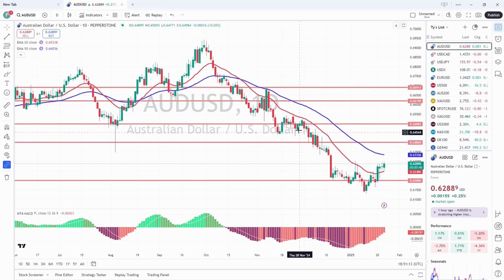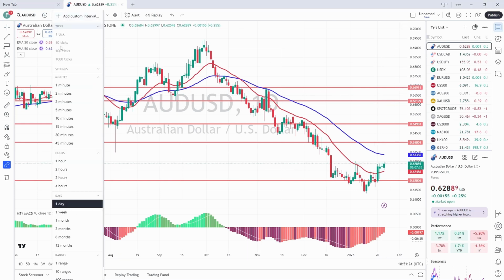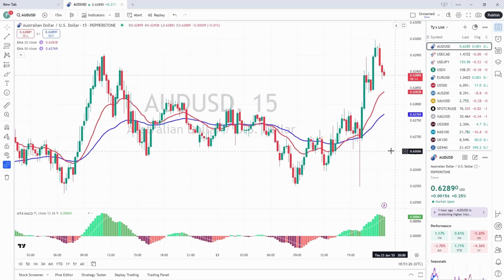I'm not saying we're going to go to 65 so quickly, but our first target will be the 64-cent mark. And I think all we need to do is see a close above the 20 moving average, and I'd be pretty keen on getting on that. Smaller time frames is how you're going to get in on this, of course. We know the strength is long already.